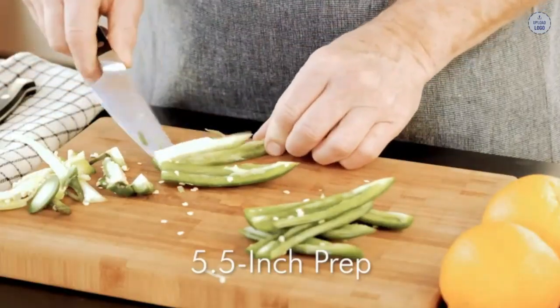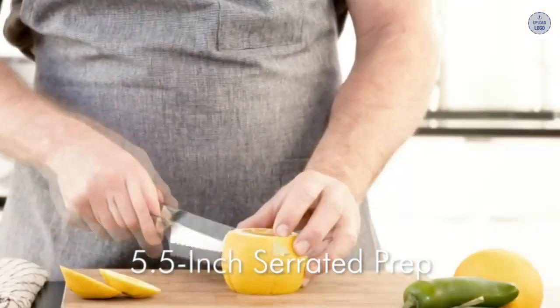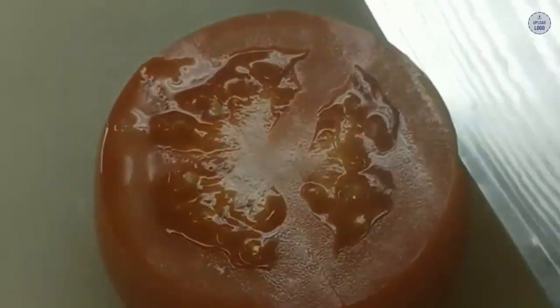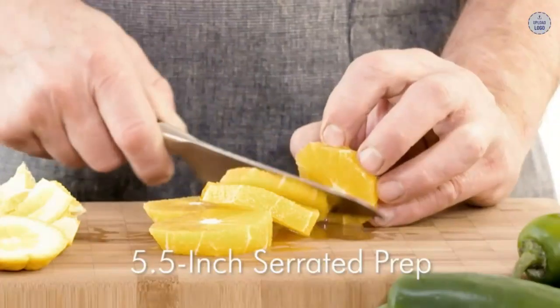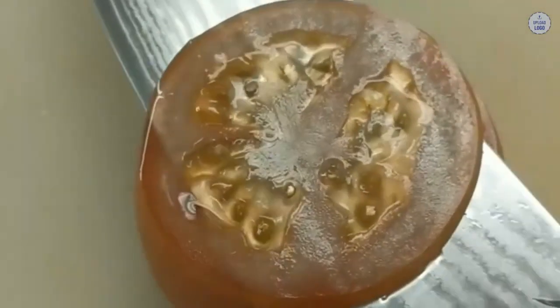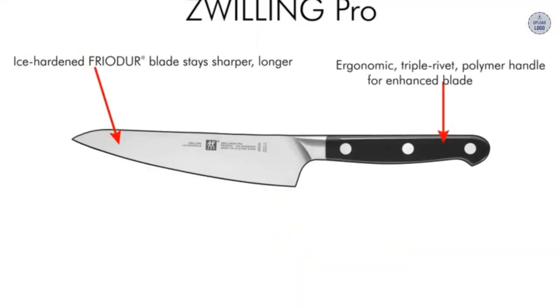However, Shun has done a fantastic job of creating a high-carbon knife that is still very durable. That big difference in carbon content is clear when we look at the comparative Rockwell hardness, HRC. The Shun Classic knives have a much higher HRC than the ZWILLING Professional S, standing at 61 compared with 57. That hardness is reflected in their sharpness, which is what we'll look at next.